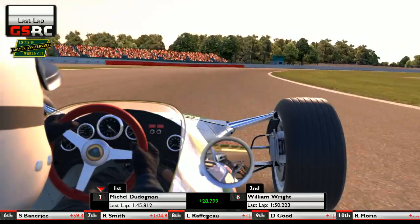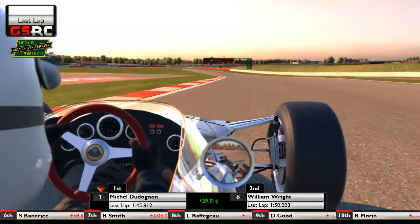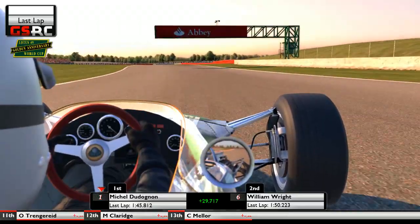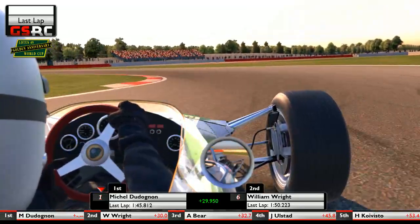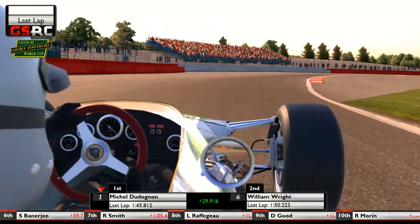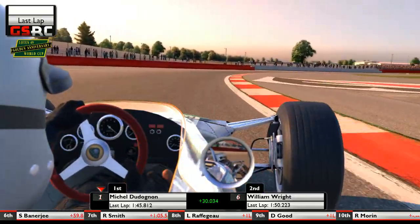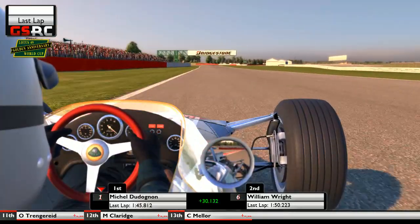Warming it up into Stowe, one of the best places to try and make an overtake in this machine. As it swings back downhill, the modern GP course taking you braking slow into the chicane of Vale. Into Club now, trying to square it off, bringing it back down to the apex, and once again having to be careful onto the power, Sean.